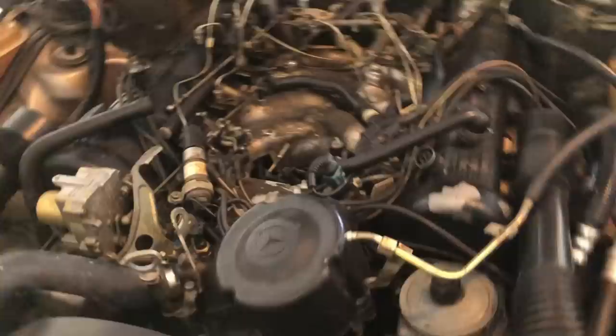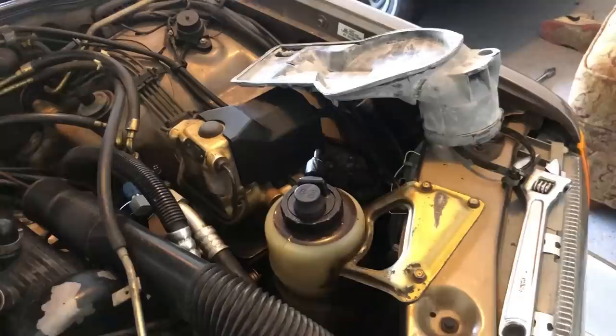One issue right now. There we go, that's your indicator. There are some things to fix. I've been working on the idle for this car for quite a while, and I have the boot that goes under the CIS, the fuel distributor, and I think the other one was so hard and brittle, it came apart in pieces, and I threw them away. There it is.